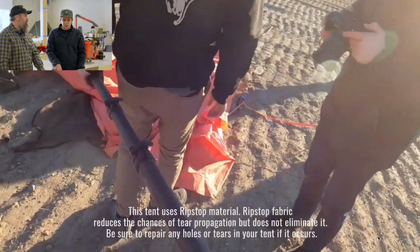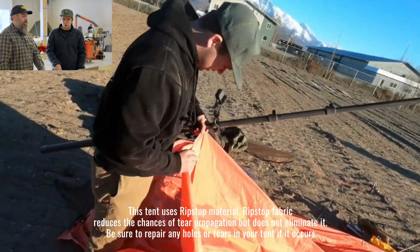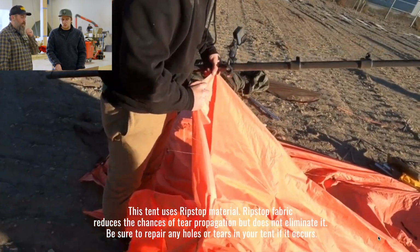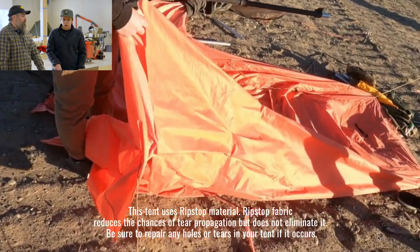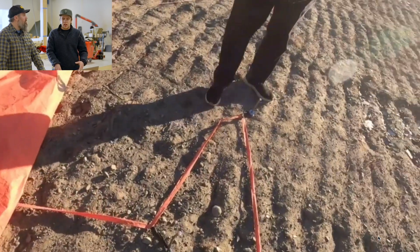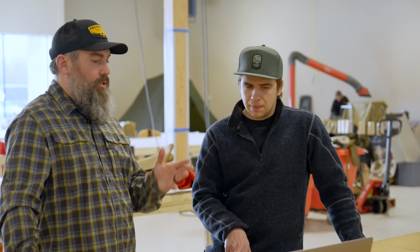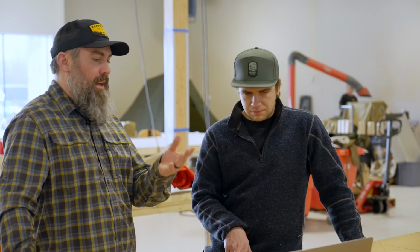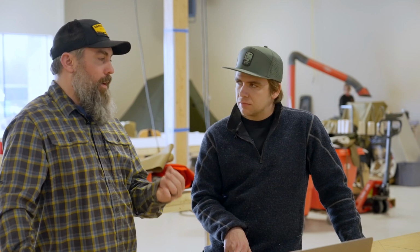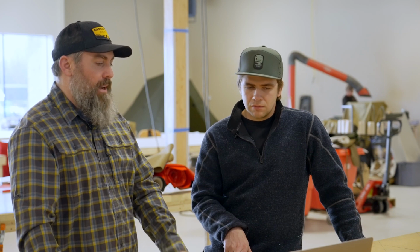What you're seeing is propagation of a tear along a seam, which is expected, because as you poke holes in fabric, you create a weak spot for something to rip from. But this just proves that the tie outs themselves are very strong in their connection to the tent body itself. The issue could be debris hitting the material, and that propagates the rip, which we did find an area where it started, and it was probably from a sharp rock or some other debris being blasted.